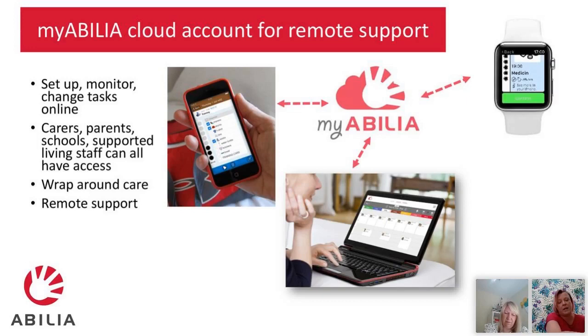So the Abilia account that comes with this HandiCalendar is a My Abilia online cloud account, and it means that you can remote support the person using the HandiCalendar. So you can have access as a family member, a teacher, a carer, somebody supporting somebody through work, a key worker, anybody, and as many as you need on there. And that person can log on either on their PC or their tablet through a browser, or they can download the app onto their phone and click straight in.